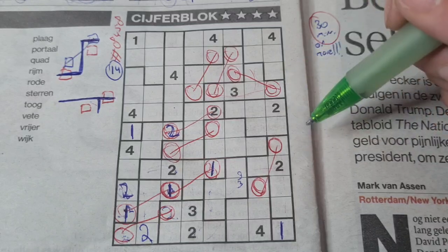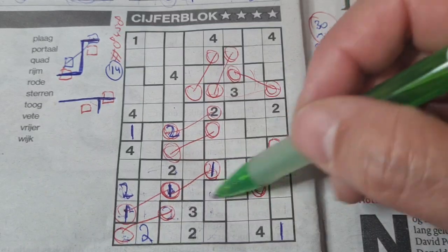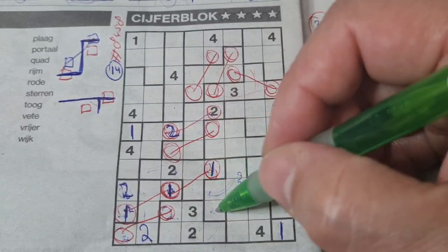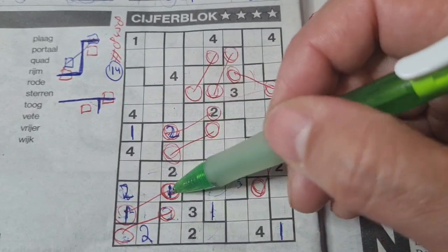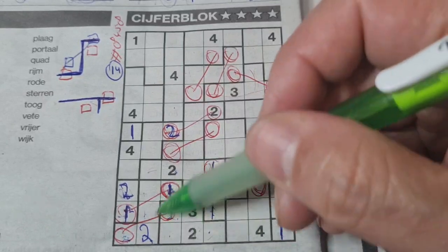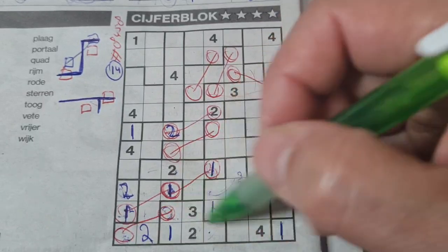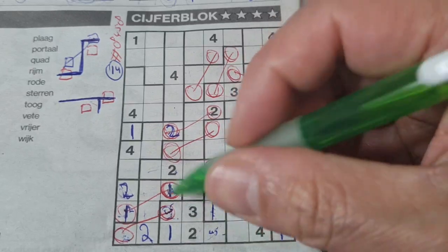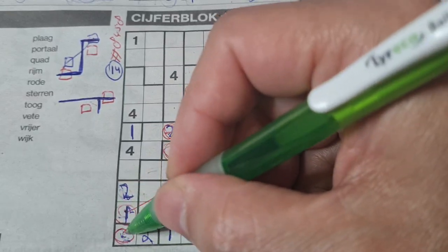Then, let me see. These 3 boxes surround the 1 can be a 1. So 1 box left for the 1 in this quadra box should be here. This box can be 1, that box can be 1. So 1 box left for the 1 in this area should be here. 2 numbers left, for numbers 4 and 5. 4 and 5 is connected with that box, so 4 and 5.